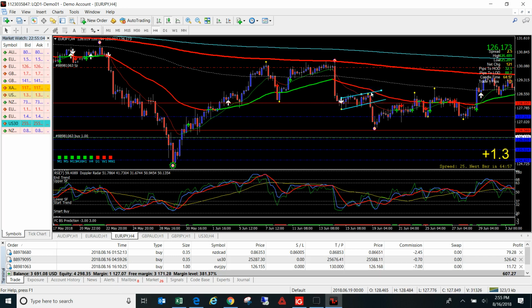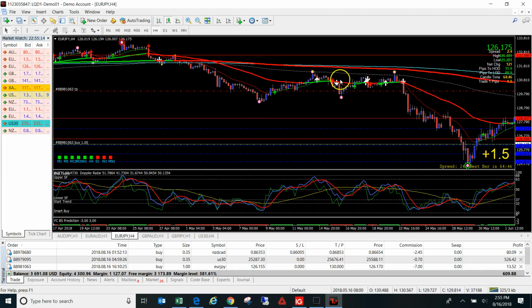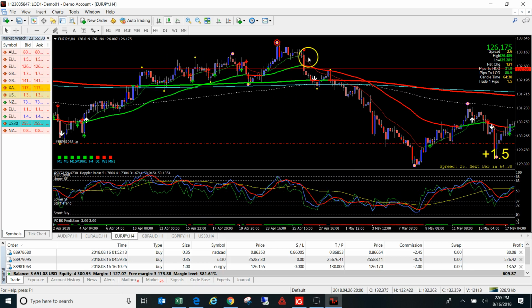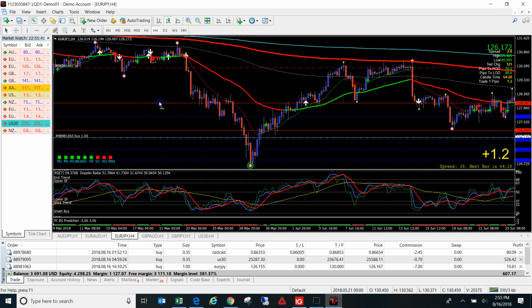So how do you eliminate taking these bad signals? Well, you just have to recognize what the market's doing. Is it sideways? And in the PDF file for the strategy, there is a market checklist that you should be going off of or using. You want to check and see, is price at some type of resistance, or is it at some type of support? If not, then you probably don't want to trade it.